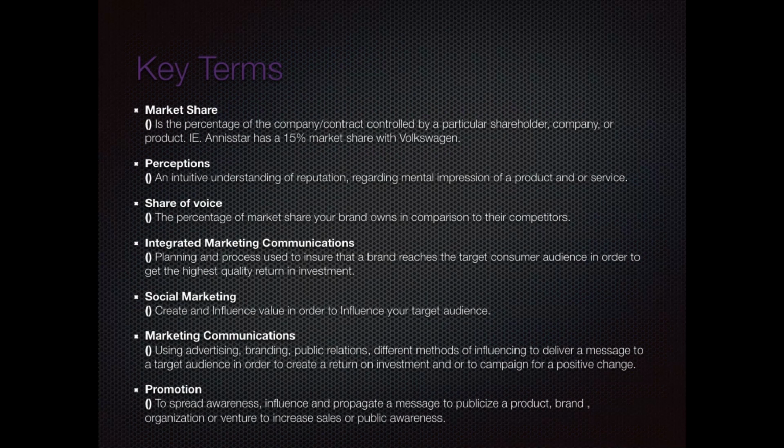The key terms: market share, perceptions, share of voice, integrated marketing communications, social marketing, marketing communications, and promotion. Market share is the percentage of the company's contract controlled by a particular shareholder company or product. Example, Annisstar has a 15% market share with Volkswagen. Perception, an intuitive understanding of reputation regarding mental impression of a product and or service. Share of voice, the percentage of a market share your brand owns in comparison to their competitors.